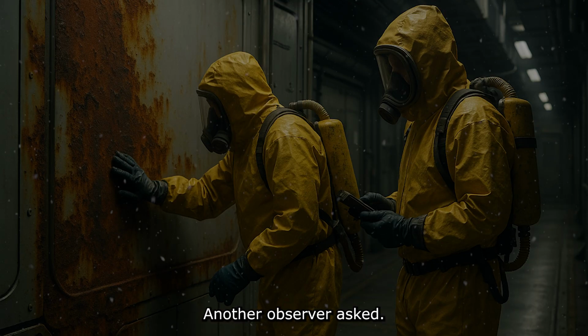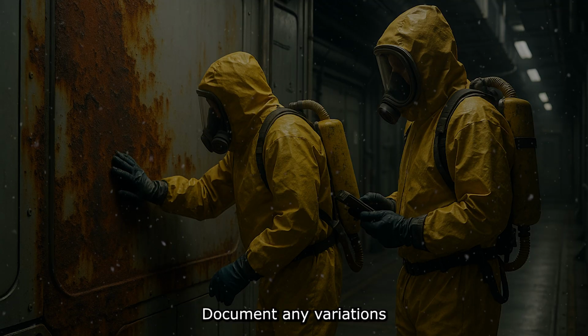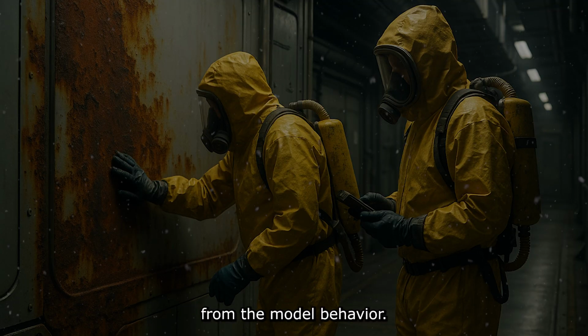"Should we intervene?" another observer asked. "Negative. Let the scenario play out naturally. Document any variations from the modeled behavior."